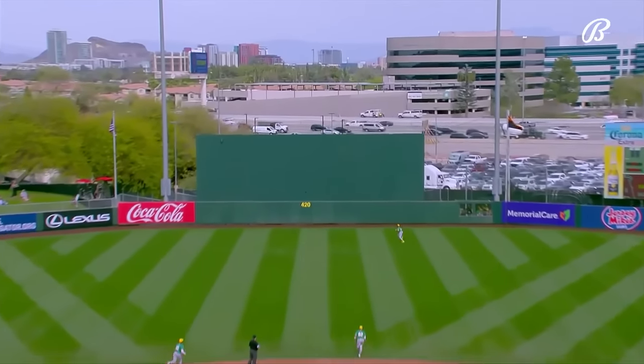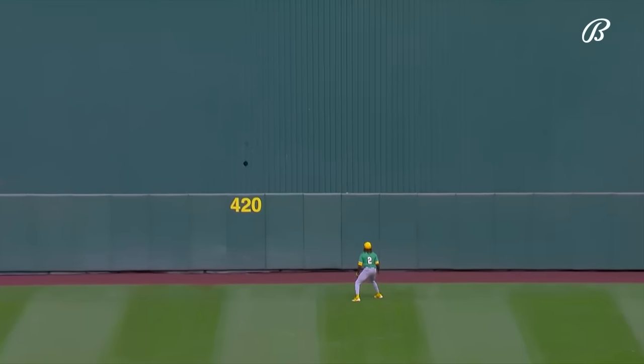And this is the view we had. Look how quick that baseball got out. By the way, that is the center field, and it got out that quick.